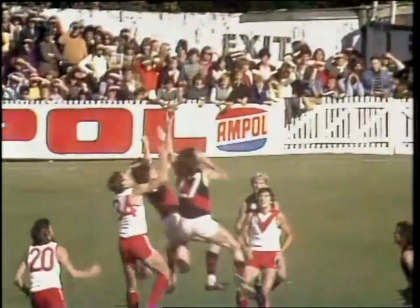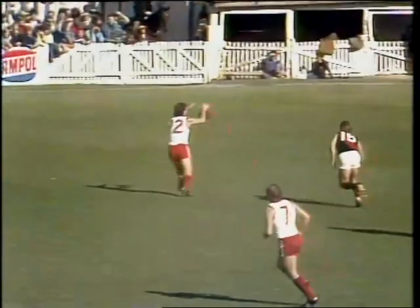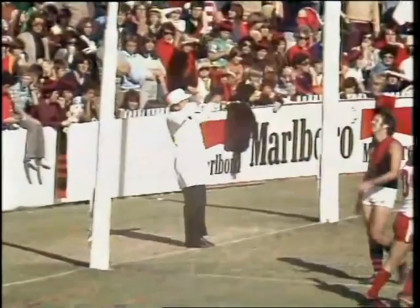Danaher, but it swings off the pack, knocked back again. South Melbourne little player Goss gets in the thick of things. A quick look at goal onto his right foot. He's a left footer, and he's front foot of the goal. That's a great goal from Norm Goss.